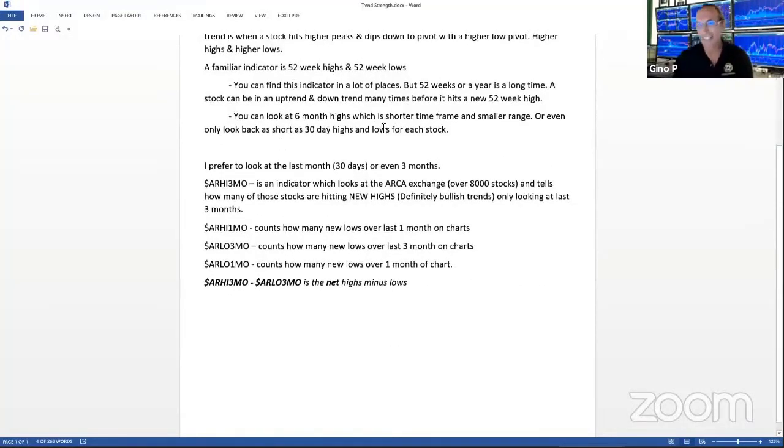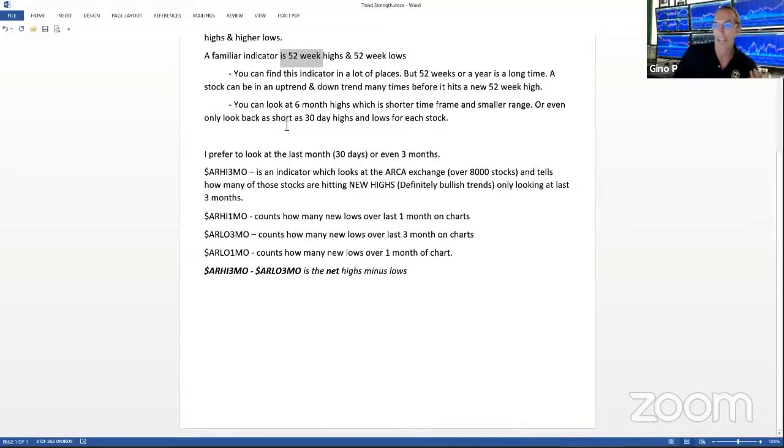But again, that's on a 52-week chart. And a lot can happen in 52 weeks. Stocks can make many highs and many different trends. A lot of different trends can happen, and things can change in a year without making a higher low. So there's a lot of stocks that are not doing 52-week highs and lows. So I don't like this 52-week thing. What I found is indicators that you can find on Thinkorswim and many other software platforms. What about 1 month highs and lows?